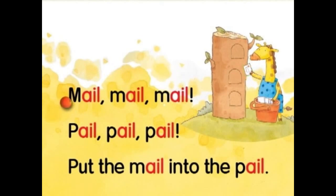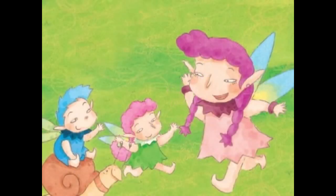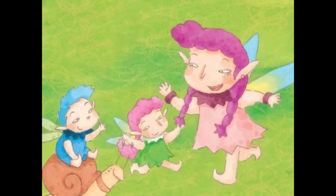Mail, mail, mail. Pail, pail, pail. Put the mail into the pail. Perfect. You are good chanters. Thanks a lot.